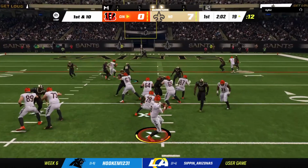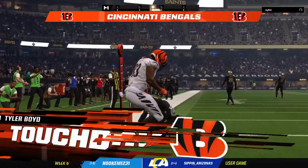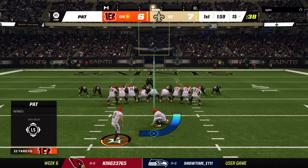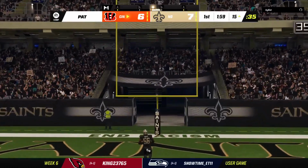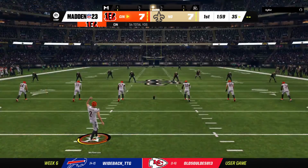Burrow going to fake to Mixon and now look to throw. This is caught, and he will take it on in for a Bengals touchdown. Tyler Boyd from 19 yards away. And the Bengals are able to match the opening drive touchdown against them with one of their own. Extra point by McPherson, up and good, and we are tied at 7.